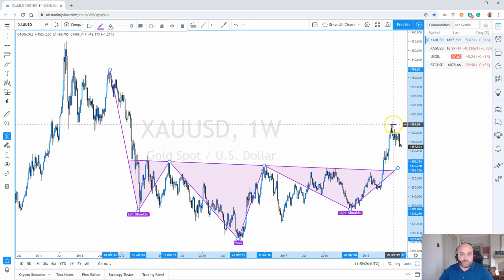Now the accelerated move upwards has topped out around $1,560, and we're in the middle of a correction lower. What happens a lot of the time in these formations is you get the move higher, then a throwback to retest the neckline before prices continue higher again. That's my view of gold over the longer term.